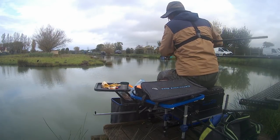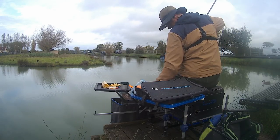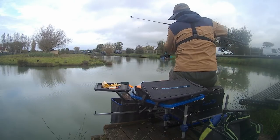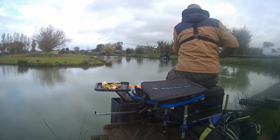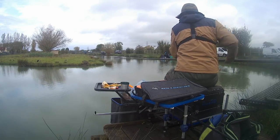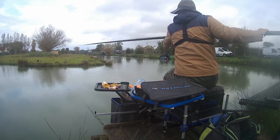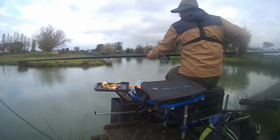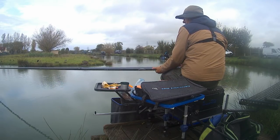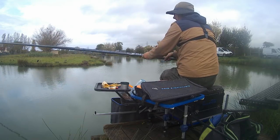Right guys, 2.5 hours in. Still only really catching on the one line where the groundbait went in. Topped up a bit of groundbait, didn't seem to make any difference. Now I'm starting to feed it a bit heavier with maggots to see if that'll make a difference. I don't think it will. Single maggot gets quicker bites, but they're just small fish, and I can't get a bite on double maggot at the minute. So I'm just going to stick with single maggots, give me a bit of confidence to feed heavier, because with single maggot I'm getting lots of bites, so there's definitely a few roach about.